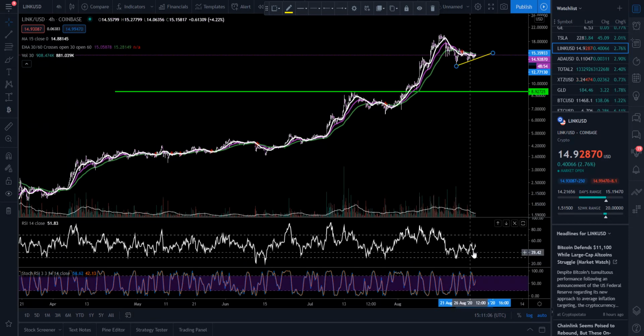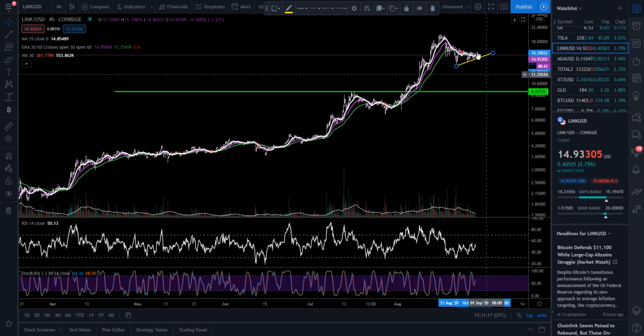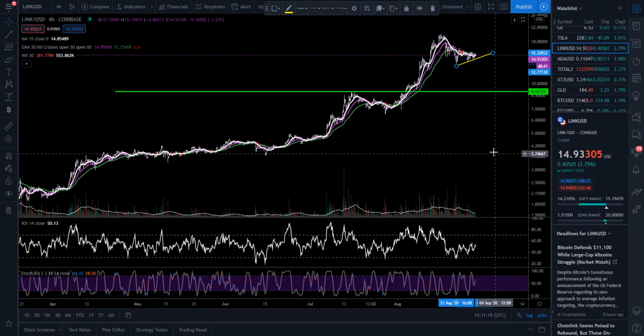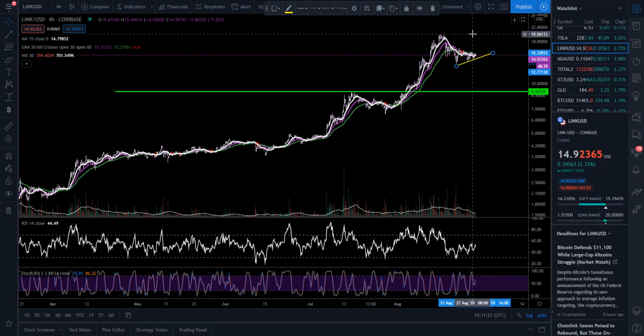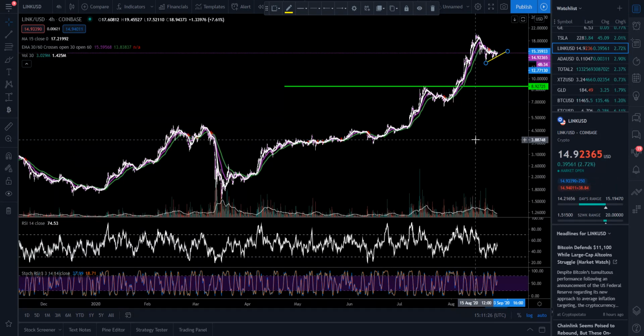RSI, though, we're putting in higher lows, a little bit more of a flat top, maybe an ascending triangle looking there, but this may be a spot that we do find a little bit of support here if the overall market can continue to move, maybe get up there and test some of those higher levels. But overall, if you've been in Link, we had a high of about $20 after breaking out from $5. That was an incredible move.